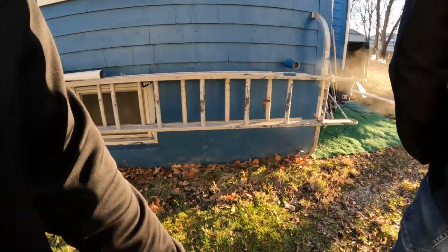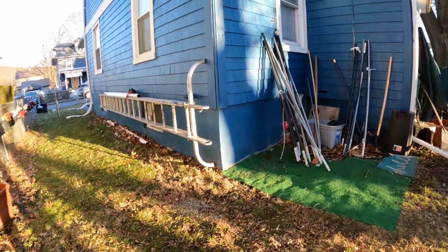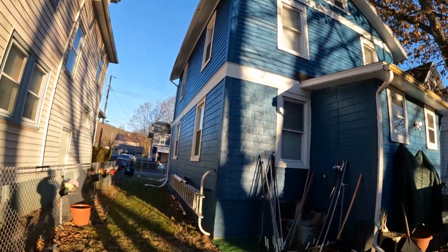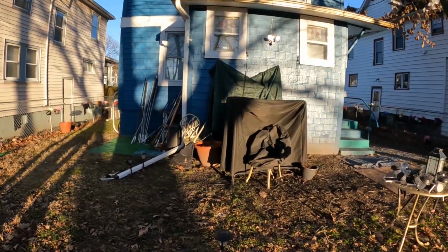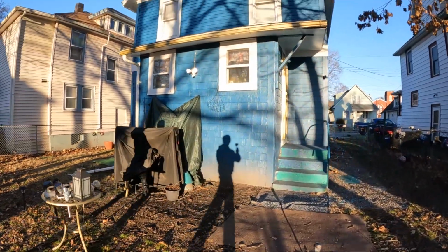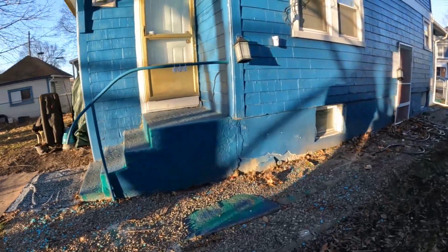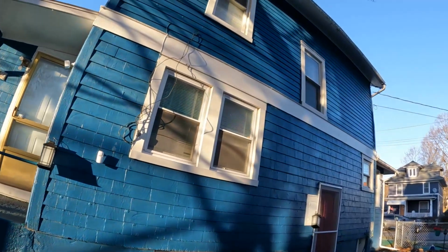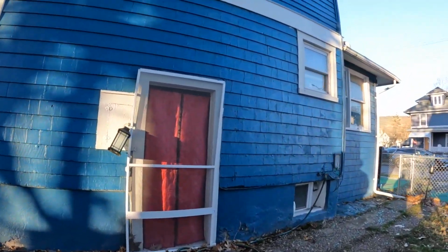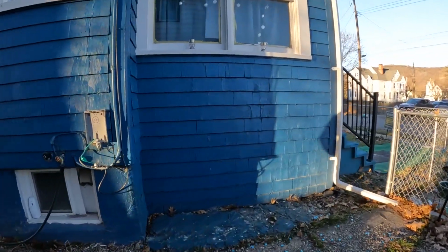Some things that I'm looking for when I look at the exterior is the foundation wall. I'm checking for cracks, crumbling, any issues in the concrete or block, whatever the foundation might be. Other things I'm looking for are rotted windowsills, bad or rotted siding. This is cedar shake siding, and it all looks pretty good. There's a couple spots in the foundation, but not too bad overall.